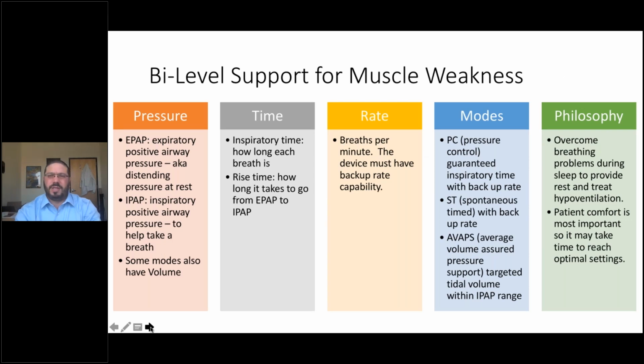So these are kind of the parameters. I'm going to move quickly through these, but these are the parameters in general that I think about for bi-level support. There's pressure settings, there's time settings, there's a rate, there are different modes which we tinker with, and these are mostly for comfort, but also have different theories as to why they might work in someone with muscle weakness. And I would leave that discussion to each patient and their pulmonologist and respiratory therapist.